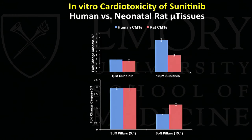And finally, we started doing these most important experiments in human-derived cardiac microtissues. And again, with the 1 micromolar sunitinib versus 10, we actually see a greater dose response. So the human microtissues, if anything, are more sensitive to sunitinib than the rat. And more importantly, when we compare stiff pillars versus soft pillars, the change in human is even greater than the change in rat. So it does look like increased afterload actually lowers the threshold for sunitinib toxicity based on the metric of caspase activation, but in some early data, there's not enough numbers to analyze, also in terms of contractility.